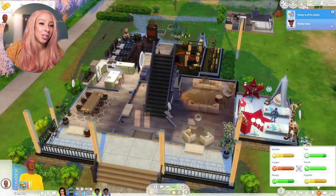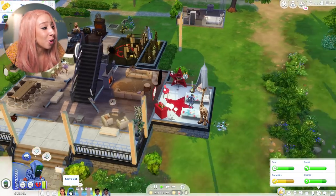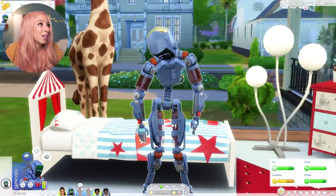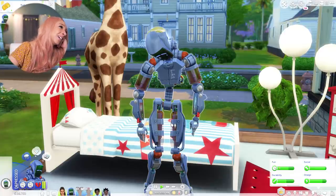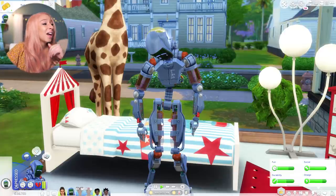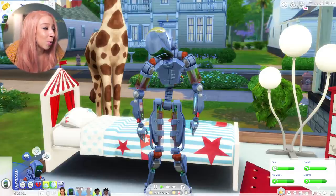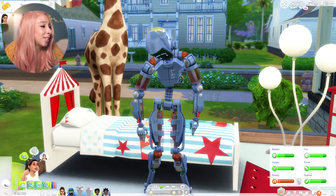That means we have nothing to do till they get back. I feel so bad for Servo. Look at this state of him right now. Oh my god. You guys, I feel so bad. He woke up at the worst possible time. Self-repair. Okay, you do that, honey. You have a self-care day.